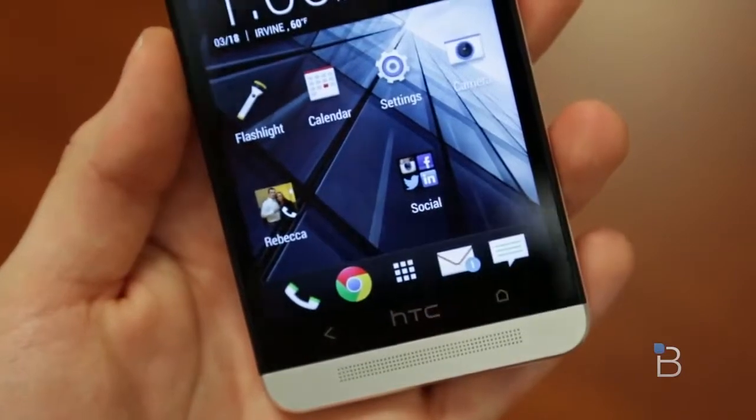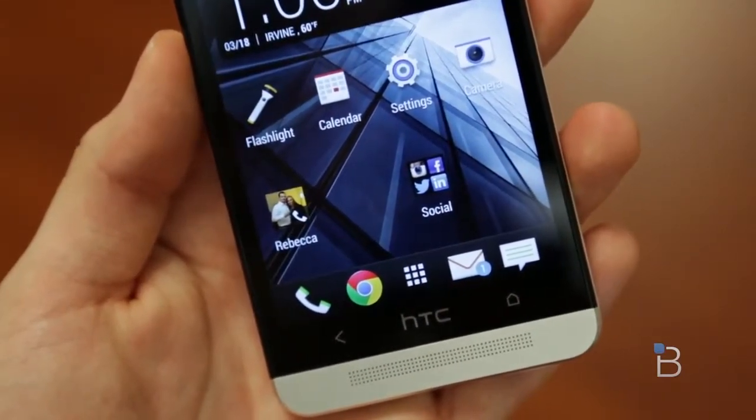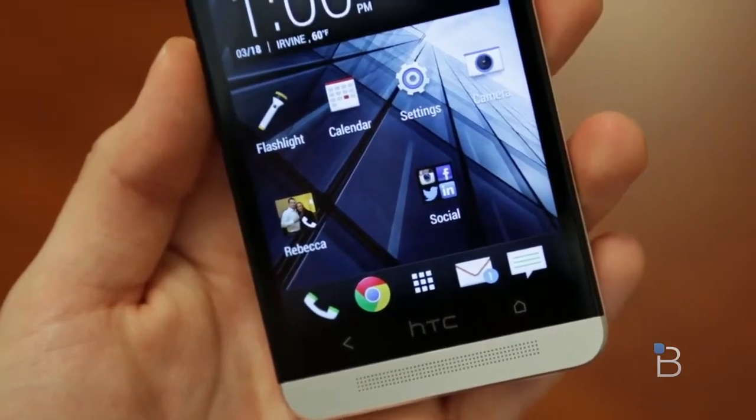Some people have been reporting quality issues with the HTC One, gaps around the screen. I haven't had any such issues at all. Build quality has really been outstanding, and it's held up as well as the phone did from the first time I used it.